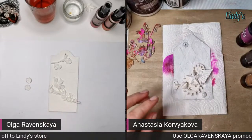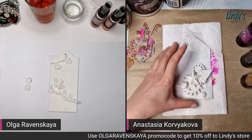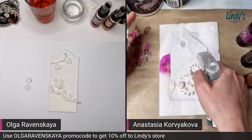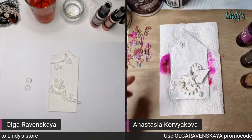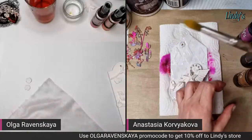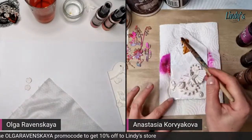So I'm going to work with a brush again and with water again. First, I'm adding water, and then I use a big brush and add brown.